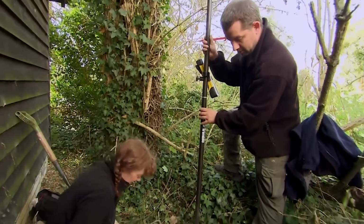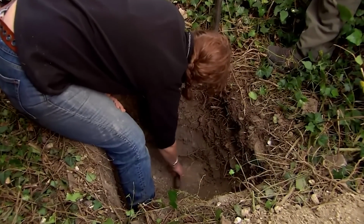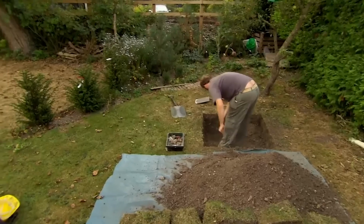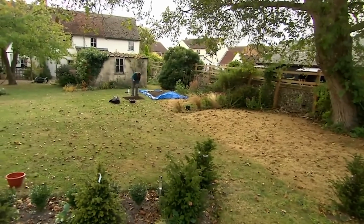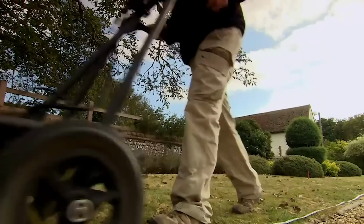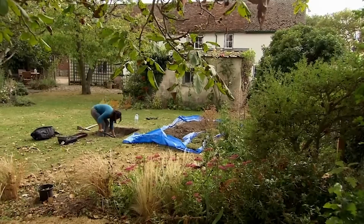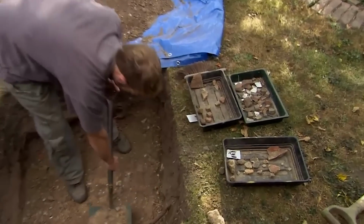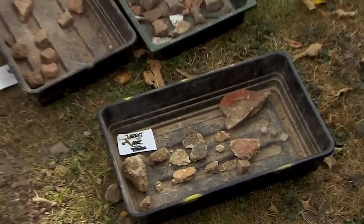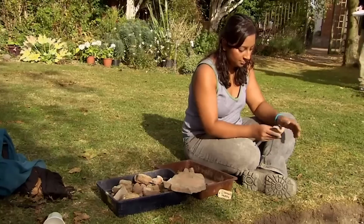Really? Yeah. Look in that corner. See how much more solid that is? Oh, yeah. It looks like Ben's test pit strategy is at last paying off. So, thanks to a lot of hard graft, determination and countless cups of tea, we're finally beginning to work out how much of Litlington is built on top of the villa.